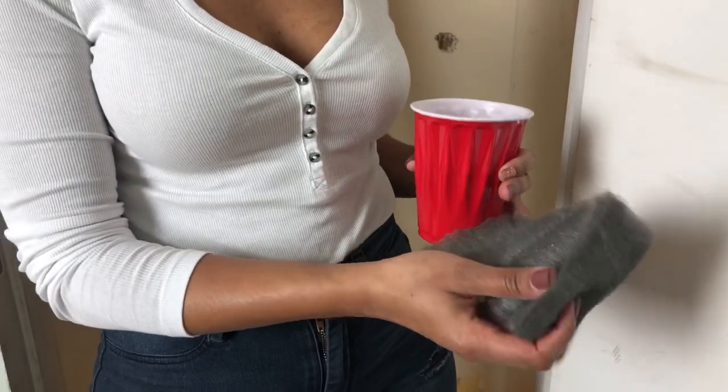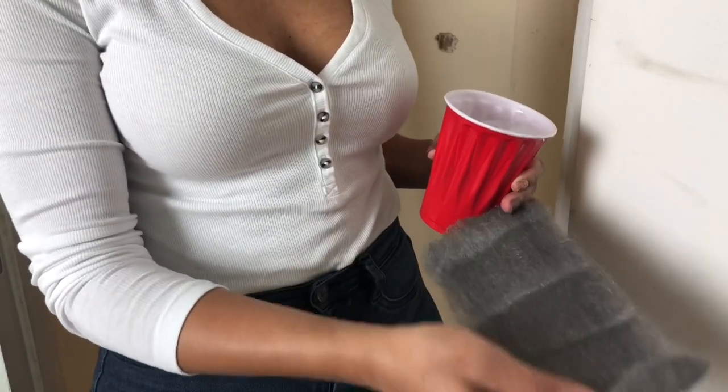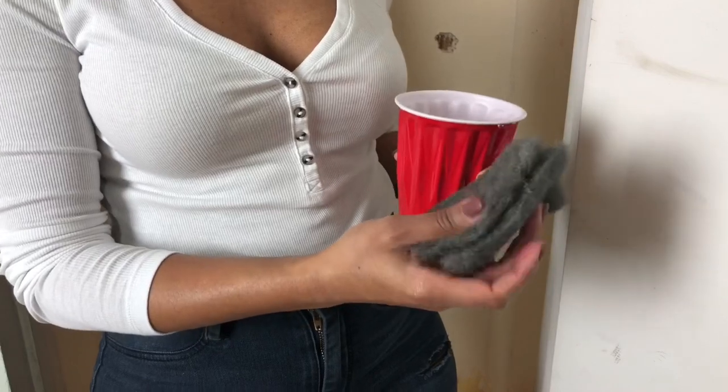So the next thing we're gonna do is wipe down all the surfaces so the paint won't chip. To clean the ladder, I'll be using some water and dish soap and some steel wool grade 0.